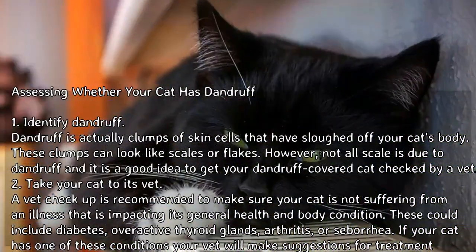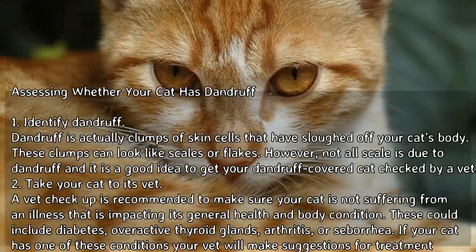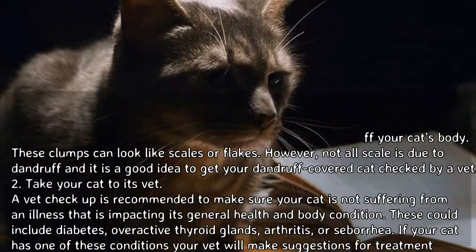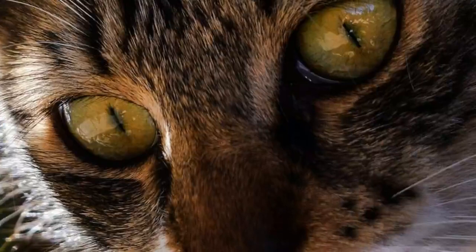2. Take your cat to its vet. A vet checkup is recommended to make sure your cat is not suffering from an illness that is impacting its general health and body condition. These could include diabetes, overactive thyroid glands, arthritis, or seborrhea. If your cat has one of these conditions, your vet will make suggestions for treatment.